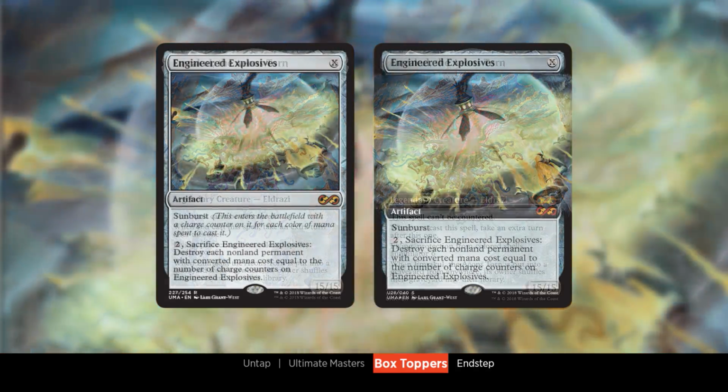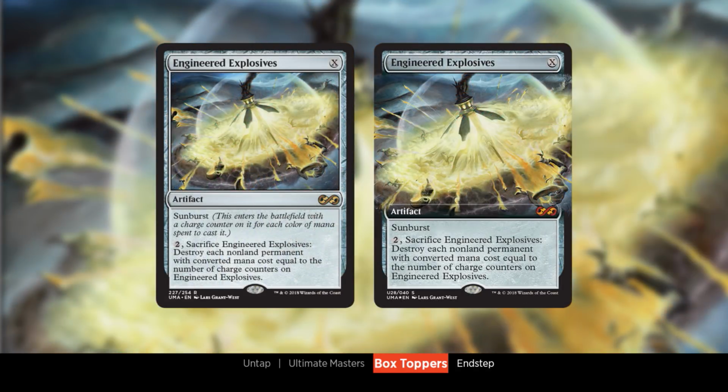All right, Ultimate Box Topper. Next, we've got Engineered Explosives. Again, rare in the set. This is art we've seen before, but that box topper really lets you get up close to that Engineered Explosives. What I love about the Ultimate Box Topper is you can tell that this is something that players that have enjoyed Magic for a very long time are going to enjoy, because it just says Sunburst. No reminder text whatsoever, just Sunburst. We know what we're doing here. Exactly. And Engineered Explosives is a rare in Ultimate Masters. Next card.